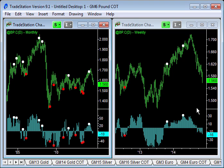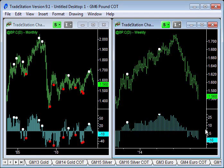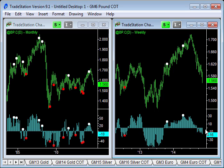British pound on commitment of traders, again still heading down on the weekly chart here. We're not starting to strengthen there yet for any bullish divergence patterns. Again, just look for these on these big time frames. They can be really interesting signals.